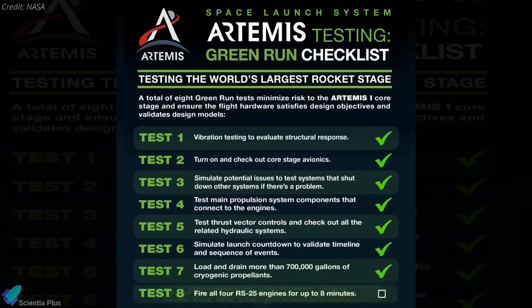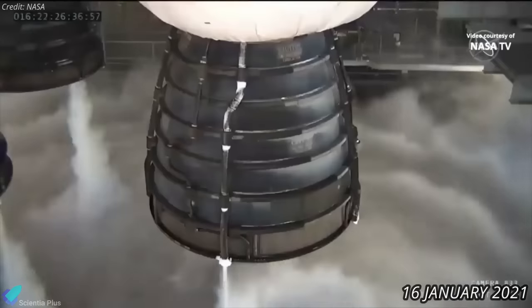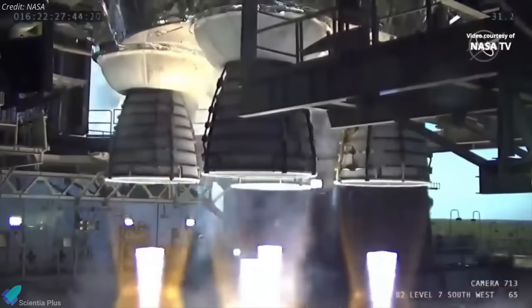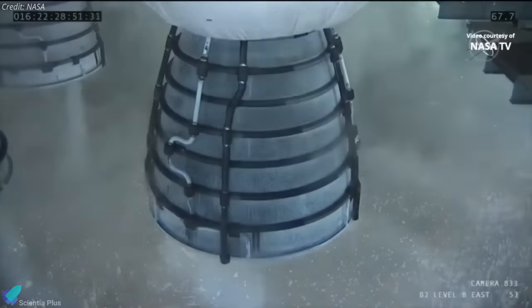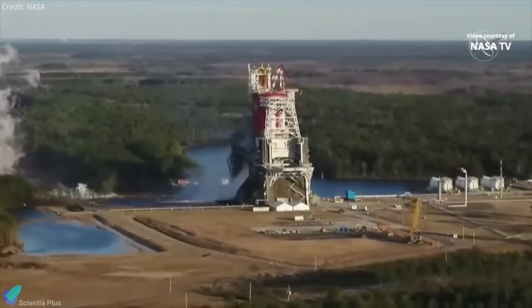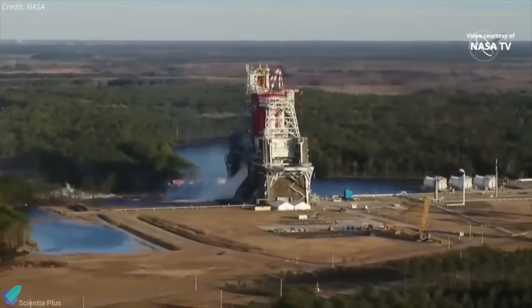Engineers designed the eight-part Green Run test campaign to gradually bring the SLS core stage to life for the first time, culminating with the hot fire. NASA previously conducted a hot fire test of the SLS core stage on January 16. The four RS-25 engines fired together for the first time for about 1 minute before the test ended earlier than planned. Following data analysis, NASA determined a second and longer hot fire test would provide valuable data to help verify the core stage design for flight.